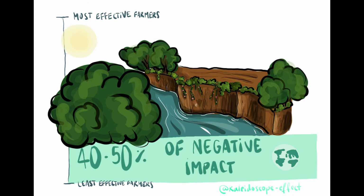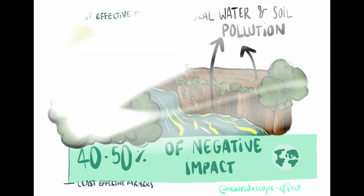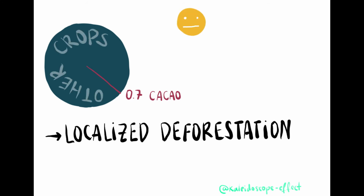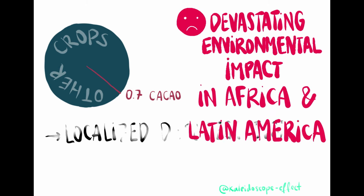The lack of money and awareness of small producers also leads to both the misuse and overuse of pesticides and fertilizers, which negatively impact the quality of local water and causes soil contamination. Cacao accounts only for 0.7% of the land used for crops. This implies a very localized deforestation, which means low global environmental impact, but devastating in Africa and Latin America.